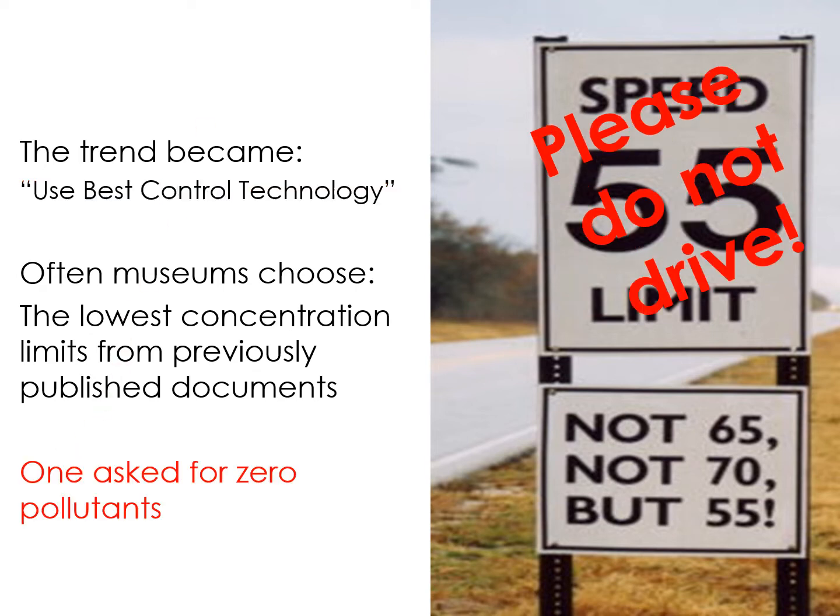Even at one point, people said, well, we should ask for zero pollutant. It's like saying, please do not drive. Does it make sense? Probably not, because of how much it costs to have a very small amount of pollution in the building, and you have to remember that a museum has other challenges: humidity, fire, water damage, security, and everything.